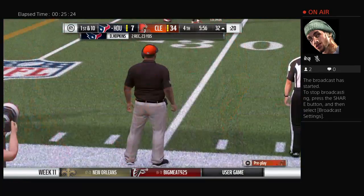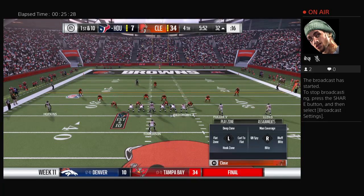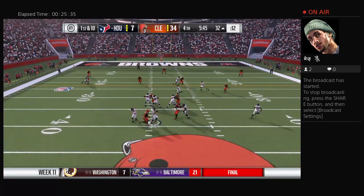That was a nicely run slant route, and what the receiver's trying to do is make the defender think he's going upfield for a deeper route, and then breaks it off, usually after about 3 to 4 steps, and cuts towards the middle of the field, and now what he's trying to do.